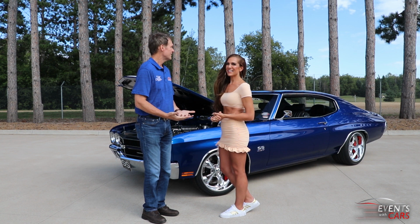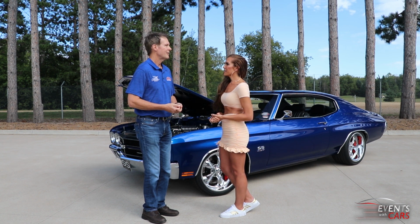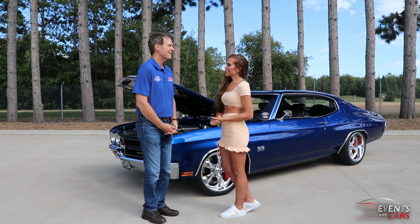It's only got just a little less than 400 miles on it, so it's still trying to get broken in. Absolutely. But at some point, it would be kind of fun to do that. I can imagine what that would be like.